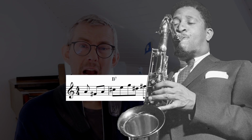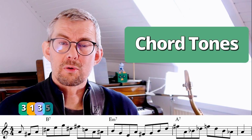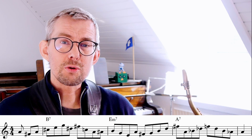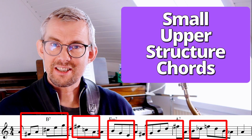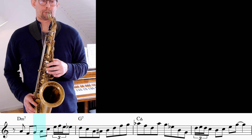Sonny Rollins was spelling out the chords much more than John Coltrane. He did this by playing, of course, the chord tones a lot. But when you listen to Sonny Rollins, it really does not sound like he's playing the chord tones a lot, because he was super sophisticated in how he was playing them. He used a lot of small upper structure arpeggios, we'll get into that in just a bit, but also made his lines very interesting by using chromatic enclosures and diatonic enclosures. For me, creating a Sonny Rollins sounding line takes much more effort than the easier Coltrane lines.